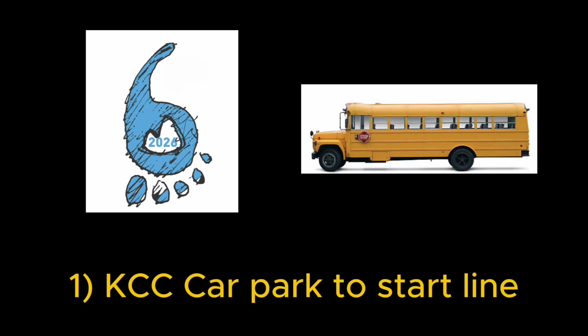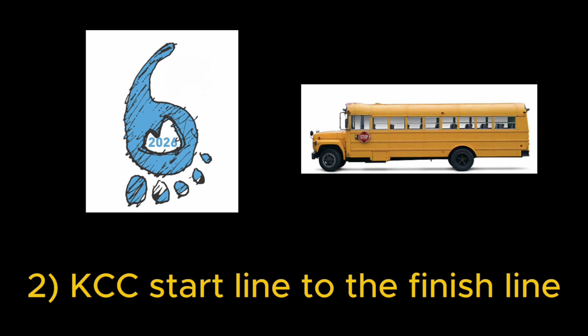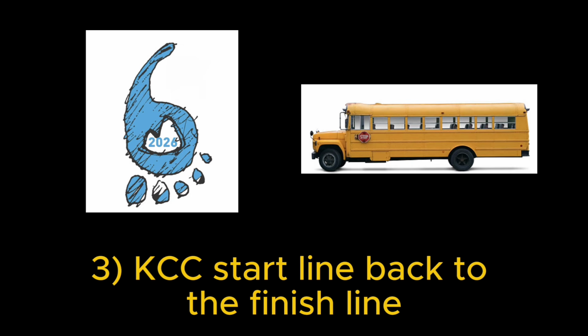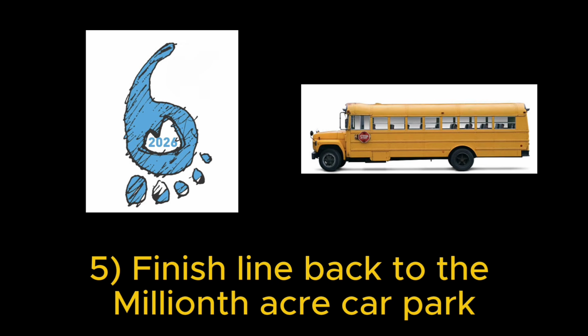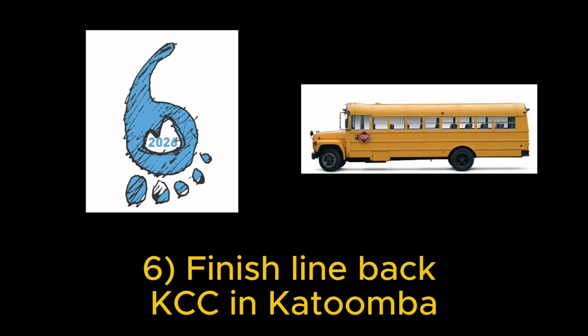Buses will also be available to shuttle runners and spectators from 6 different locations. The KCC car park to the start line, the KCC start line to the finish line, the start line back to KCC, and that's after every wave start for spectators only, at the Megalong Valley Recreation Area at the Duck Molloy car park, from there to the finish line, back to the Duck Molloy car park, and also the finish line back to KCC in Katoomba.